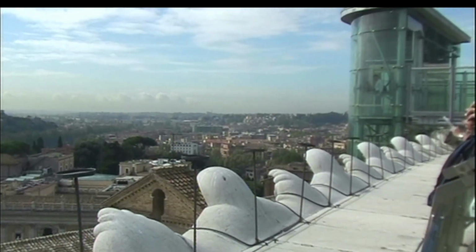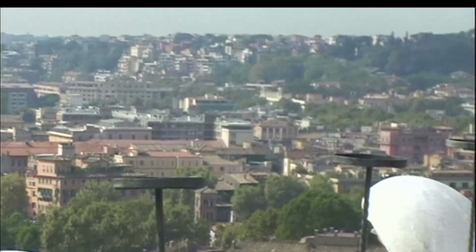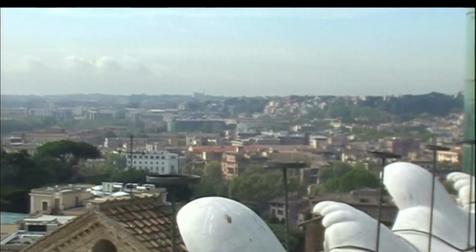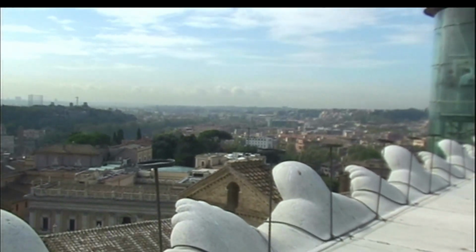Something's just coming out over there. Can we have lunch? Yeah. When we go back down.